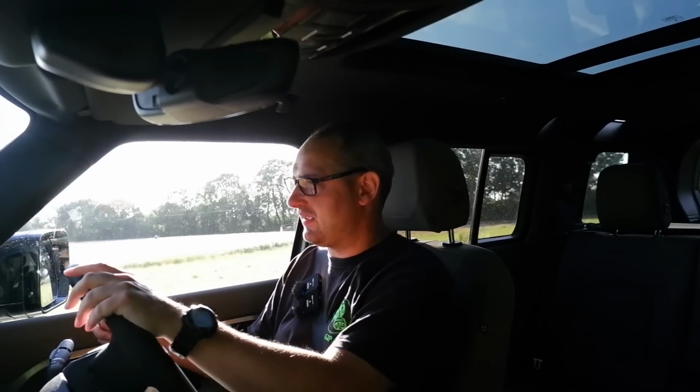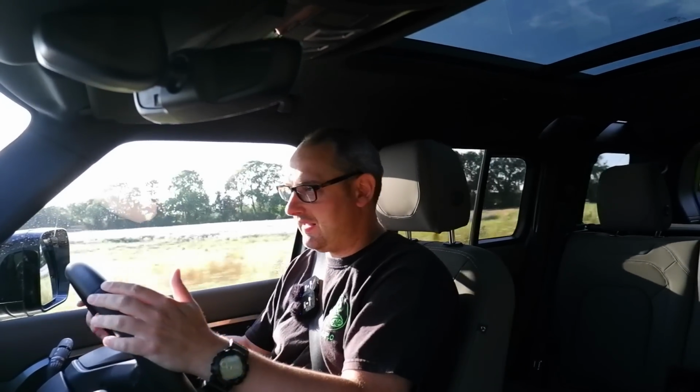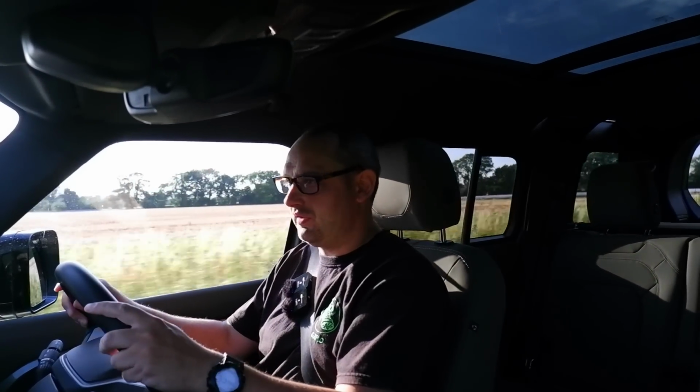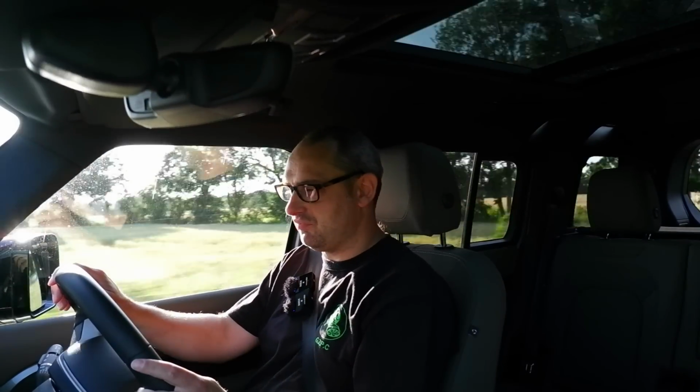And you can certainly feel it when you're driving on the road. I mean, it's still a big heavy car, but the steering does feel quite direct, there's no dead spots in there. And as I say, even though it is a big heavy car, there is a little bit of body roll, but it certainly doesn't feel as disconcerting as some of the more agricultural off-roaders of the past.